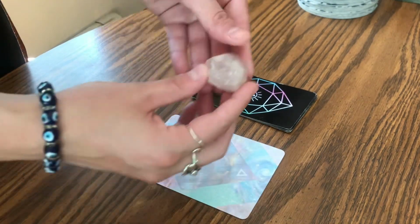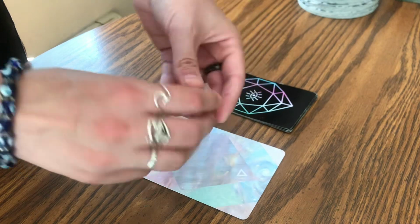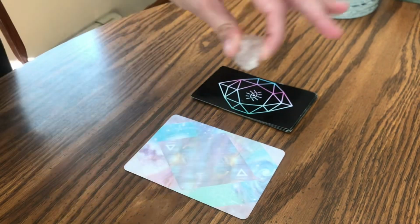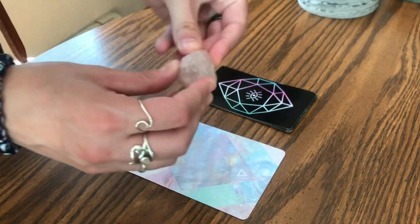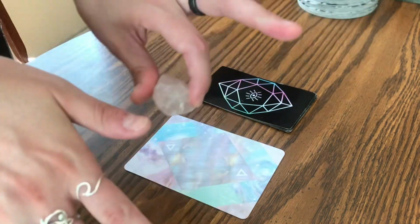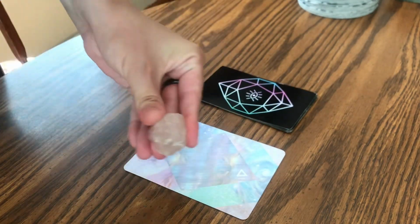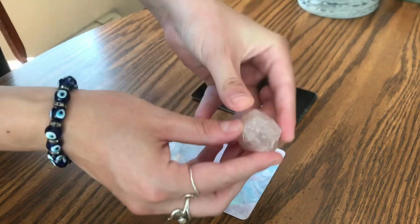Hello pile 1, if you guys chose this raw rose quartz, this is your reading. If you did skip the intro, just keep in mind this is a general reading. Take what resonates, leave what doesn't. If you can have a more open-ended question, that will be for the best. This is not a yes or no. So I'm going to try to answer the question, but it's not yes or no. We're going to try and get as many different perspectives as I can see.